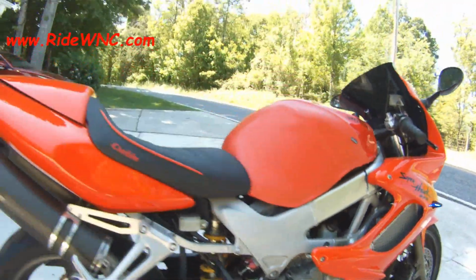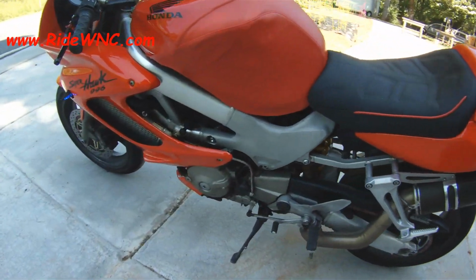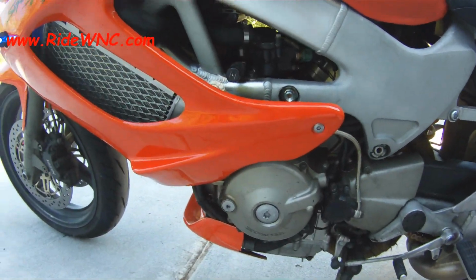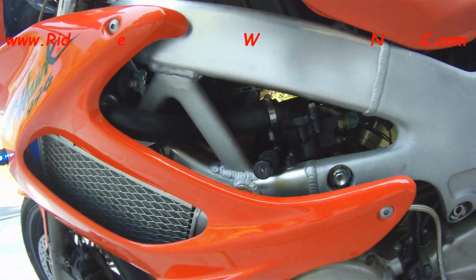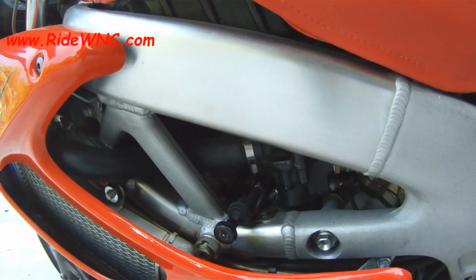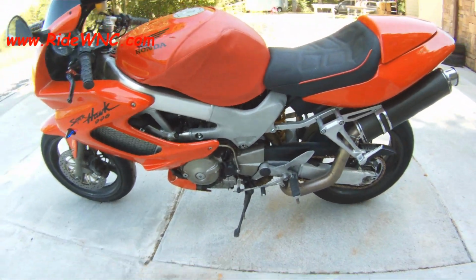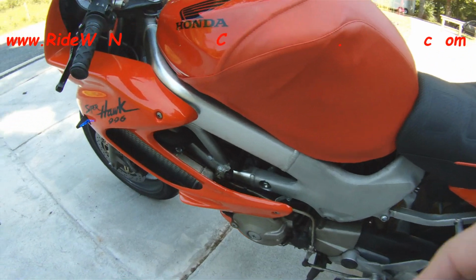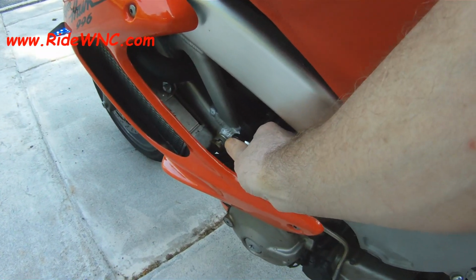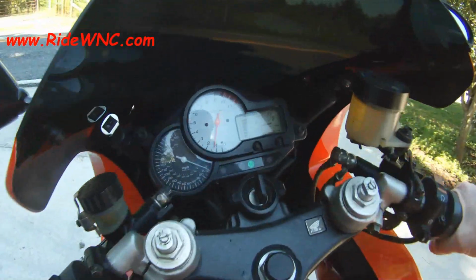There's your manual cam chain tensioner for the rear cylinder. It's got one for the front cylinder as well, for you geniuses that ask me about the cam chain tensioner and have no clue what it is. Somebody's going to get a great bike here. So I push the choke all the way in.